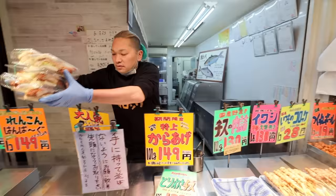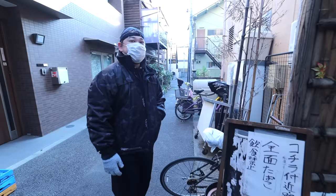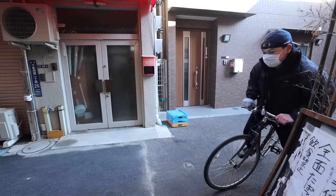Okay, it's still 8:45, but like a college kid, the storefront is starting to fill out. Where are you going? Enjoy your break!